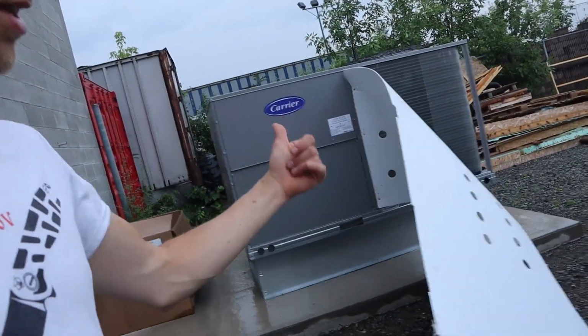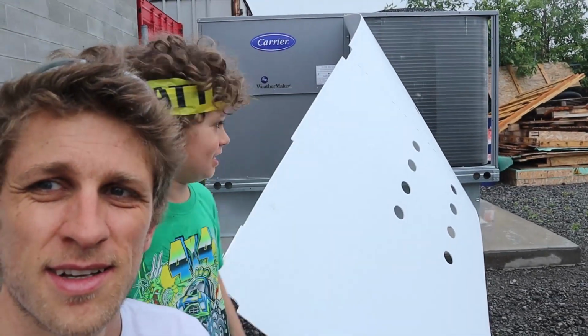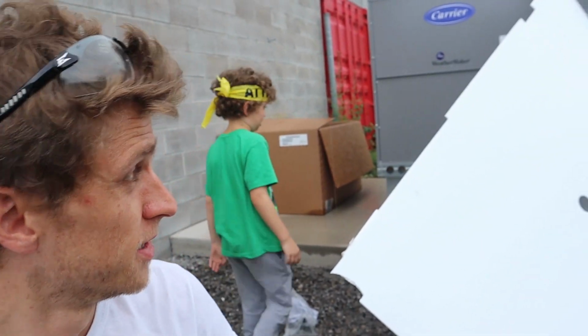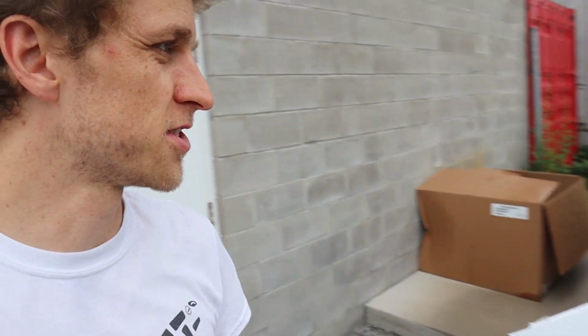All right, Leif, what is this? What is that thing? That is a huge air conditioner. Yes, it is. 12.5 ton unit. I'm hoping it'll be big enough. It's big. We're just taking the protective covering off right now. The electrician's here getting it wired up.